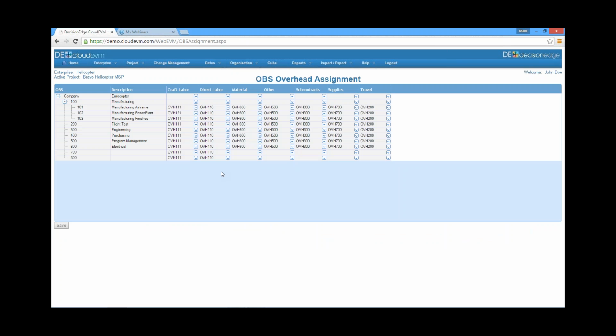And then we have, of course, the organization structure that will be used by assigning different overheads. So with our OBS, what typically happens is large companies have different divisions with different overheads. So they can actually assign a division, an organization, and that way those resources can be common across the enterprise but have different overheads applied. And it's just an easy way to make sure that you don't have to create many, many resource pools to do that.